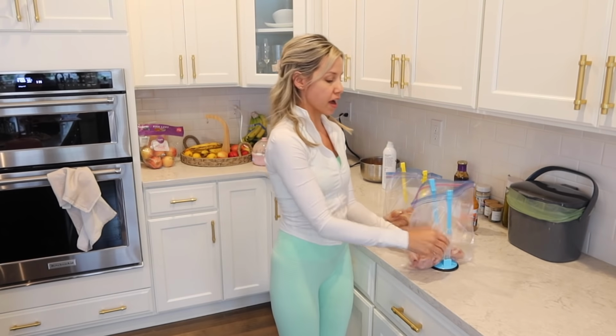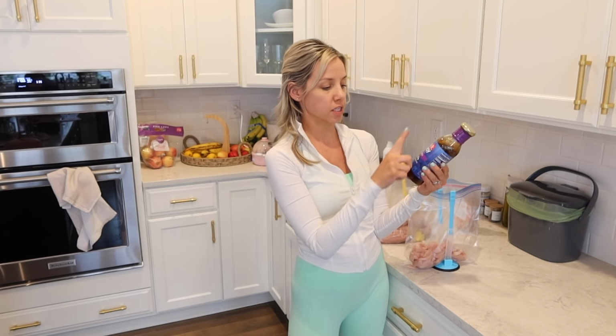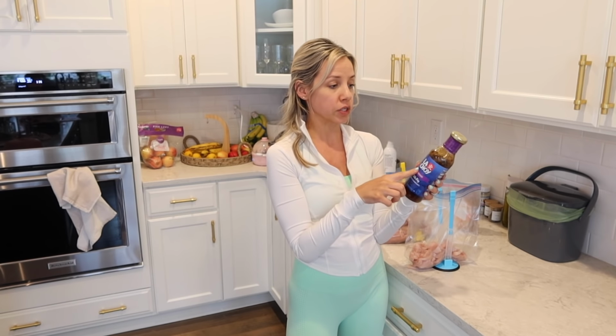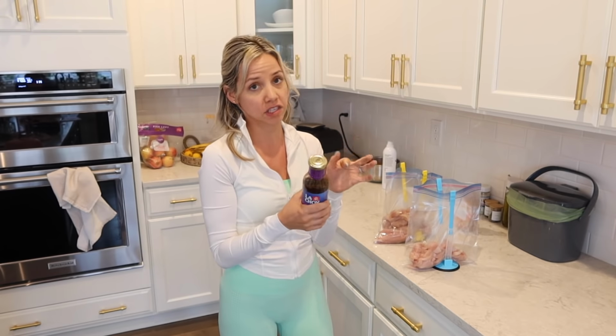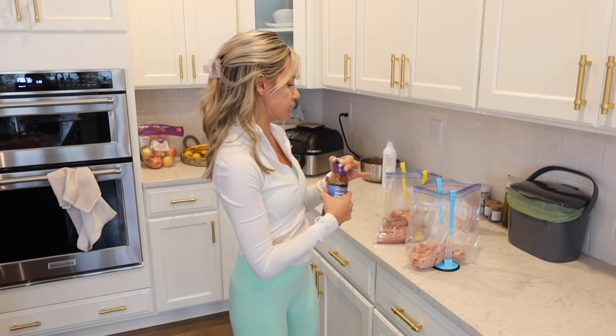So for my stir fry, all I'm doing is using this teriyaki stir fry sauce. It's by La Choy. It is gluten free. It says it right here. Some people question the La Choy, but I think a lot of their stuff is gluten free. Double check, but it says right here that it's gluten free. Just gonna put some of this in here.